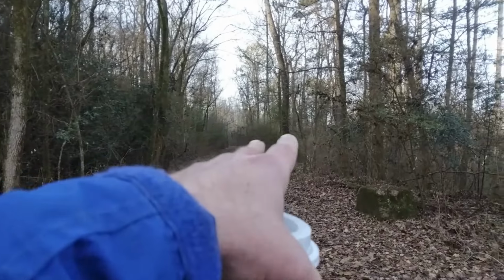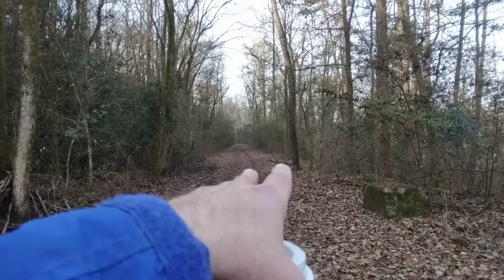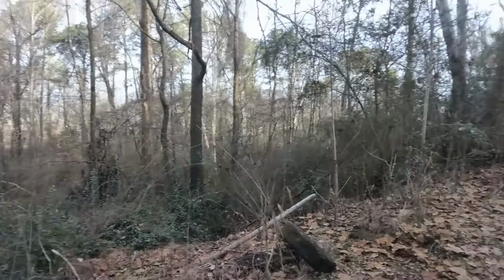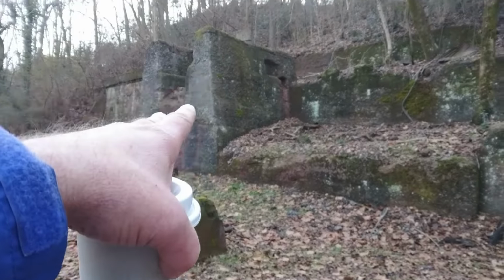Okay, this is looking to the southwest, what was the Birmingham Mineral Railroad bed, but this is the TCI High Line. Right down here you had the cable hoist house to Ishkooda number 13. And man, they've done a really good job. Last time I saw this, you could barely see that. So somebody, thankfully, has put a lot of effort into that. That really looks nice. So this is where the ore crusher foundation is.